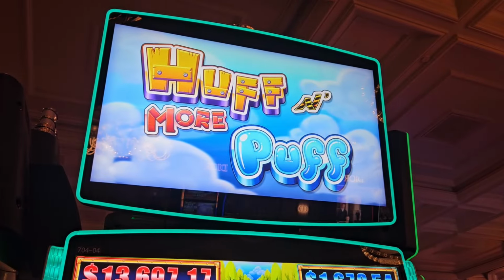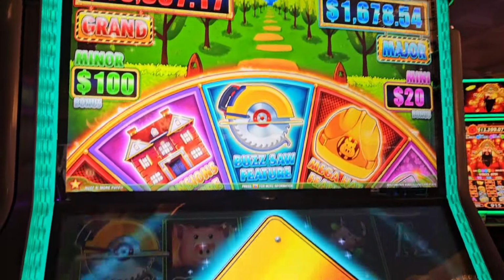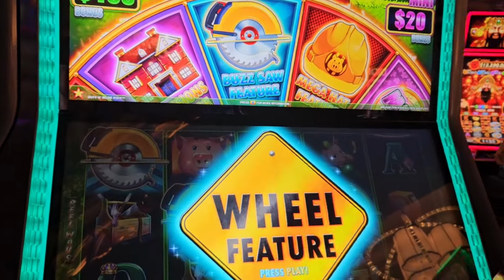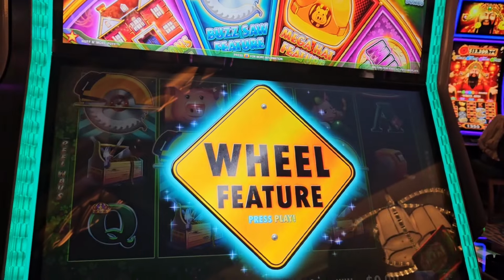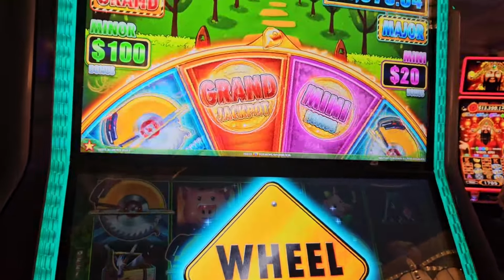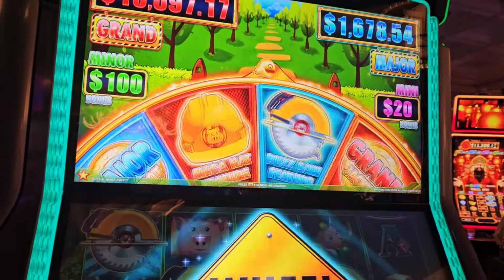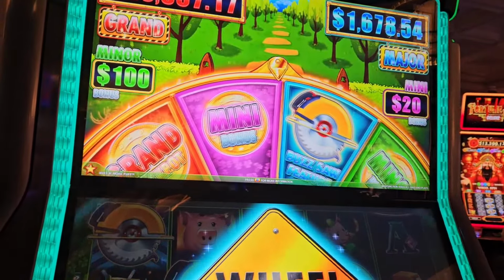Across to the Bellagio to do a little bit of betting. We've been watching the fountain show and we just fancied it. Anyway, we're doing Huff and More Puff. We've got the buzzsaws, finally. Only on a 1.50 bet, 2 cents in on. So let's see what it's got for us. We just know it's probably going to be mega hats. 4 mega hats, probably.